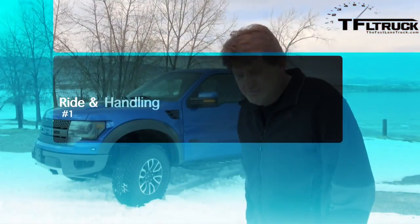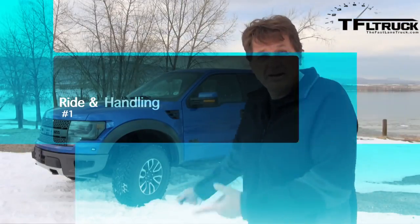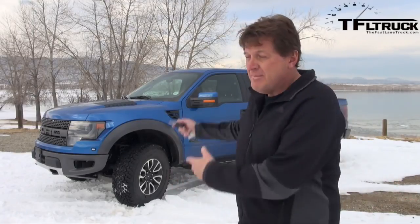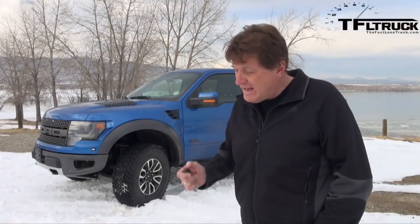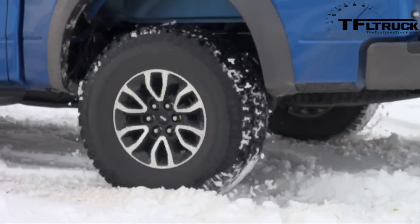The number 1 thing I love about the Raptor is just how it drives. Some journalists have called it wallowy. Yes, it's wallowy, but here's the brilliant thing about the Raptor. It drives like a 1970s American luxury car, which for a 1970s American luxury car would be a bad thing, but for a pickup truck that makes you feel like you're on top of the world and you can go jump across the Grand Canyon is a great thing, because I would have no issues taking this on an all-day, all-week cross-country road trip.